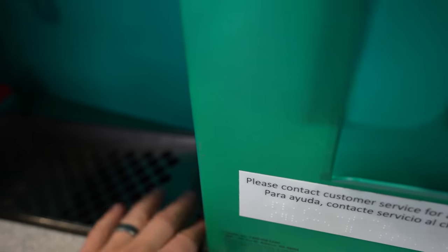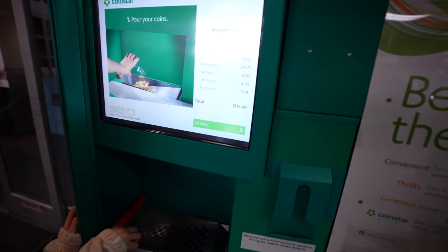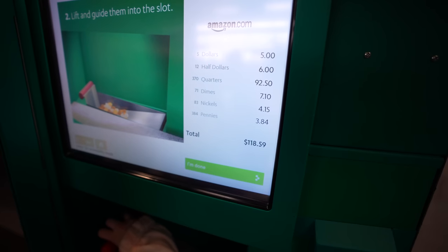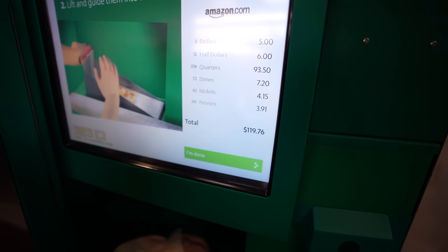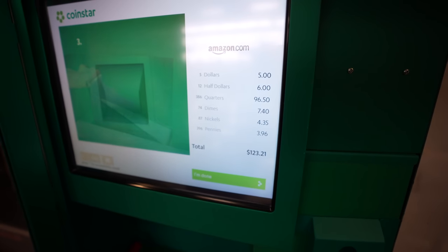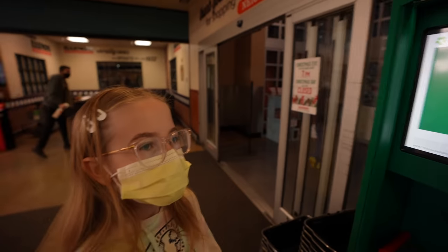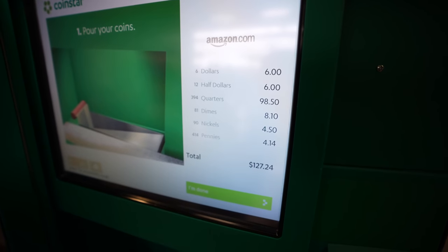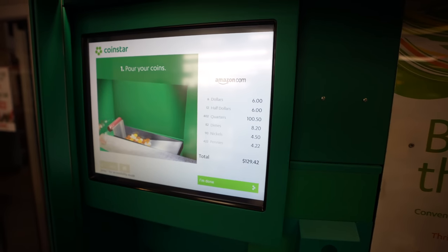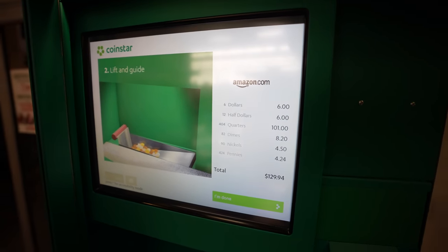Any more quarters laying around? Is that it? Oh, there's some back there. Let's get those pennies. Get those pennies in there. Look at it go. I feel like $300. $300, you think? Yeah, with the other one that we have. Go, go, go, go. I feel like some of the rejects will still work in there.